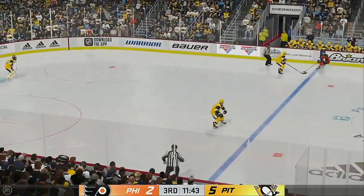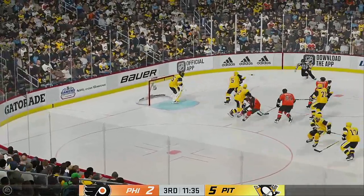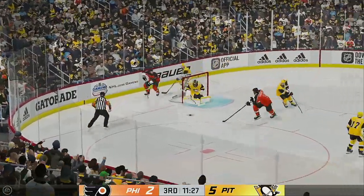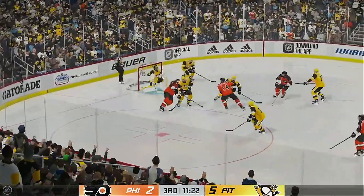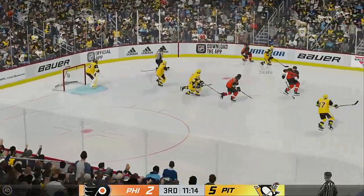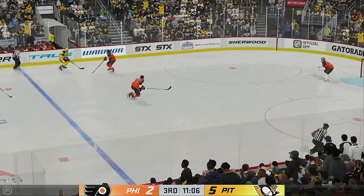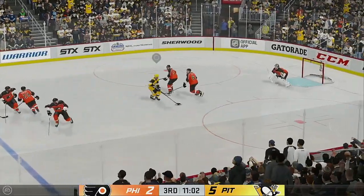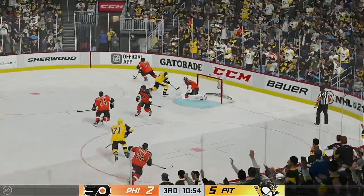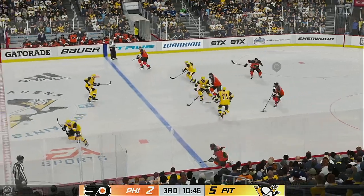Braun's moving it ahead. Here's a chance. Takes a shot. Couldn't light the lamp on that. What a chance. Sometimes the puck just doesn't go where you want to finish it. He makes a good shot, but he can't capitalize. Pittsburgh's gained possession along the boards. The Penguins move to the offensive zone. Cuts into the paint. Lays out to get in front of that one. Taken by Braun. The Flyers will play it in their own end.